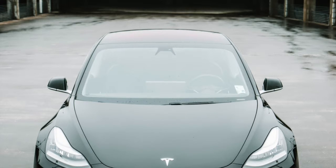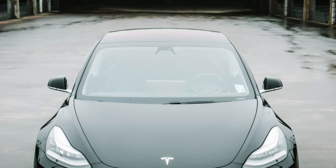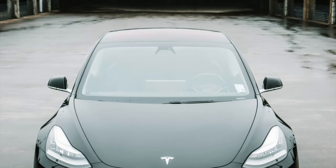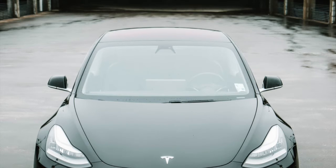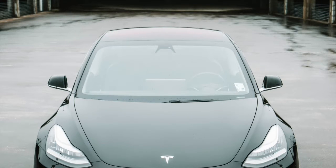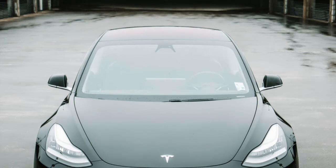Tesla bumped up the price of the Model 3 and Model Y again for the fourth time this year alone, in addition to some minor trim upgrades to the interior of each vehicle. Both the Model 3 Standard Range Plus and Long Range versions went up $500. The Model Y Long Range also went up with the same $500 price increase.